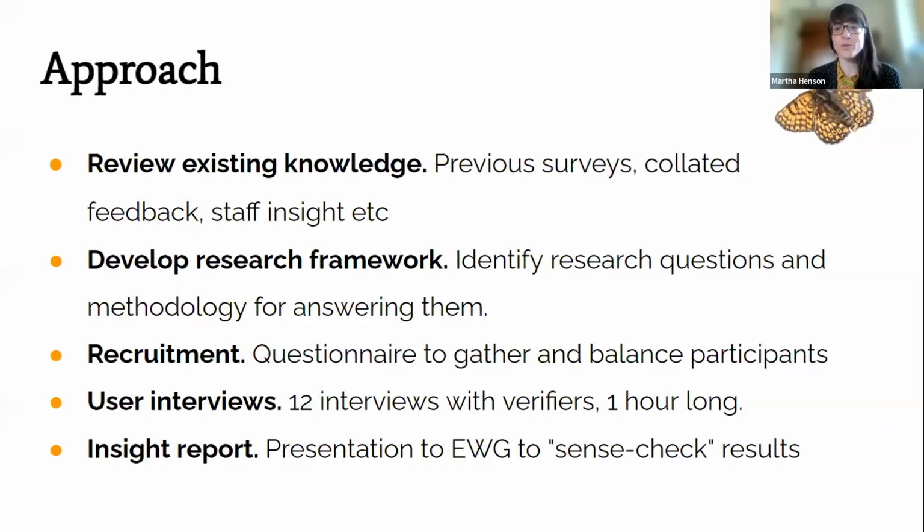So I'm going to talk about the approach that we took. I'm going to talk about some of the findings and then some of the changes that have been made as a result on iRecord, some of which are live or about to be live, but some of it might be a bit of a sneak preview. And I'm sure Martin might be saying a little bit more about that later, so I won't go into huge detail, also looking at time.